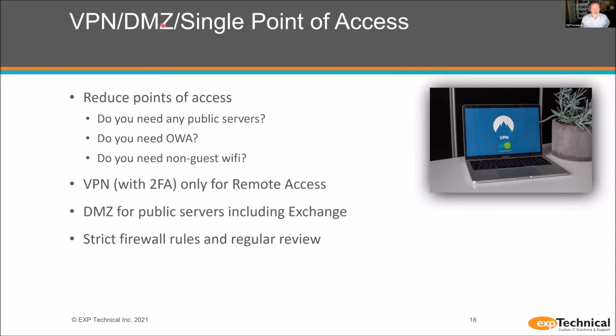So VPN, I think everybody probably knows what that means, virtual private network. DMZ is an acronym for demilitarized zone. It's a subnet that connects to the internet and allows limited communication back to your main network. And reducing your points of access is really important. So that's what I mean by this bundle.